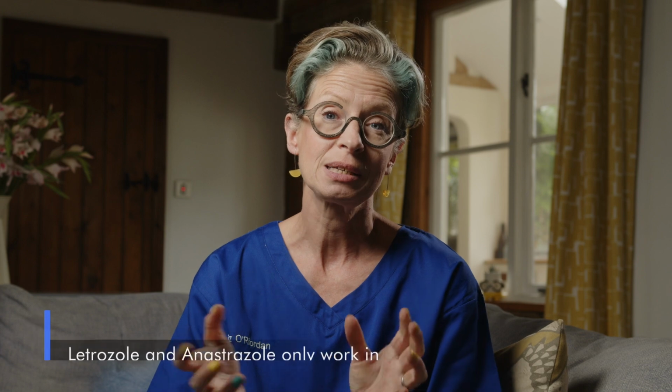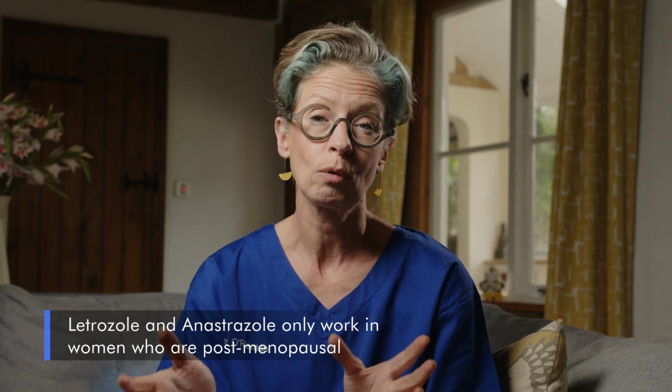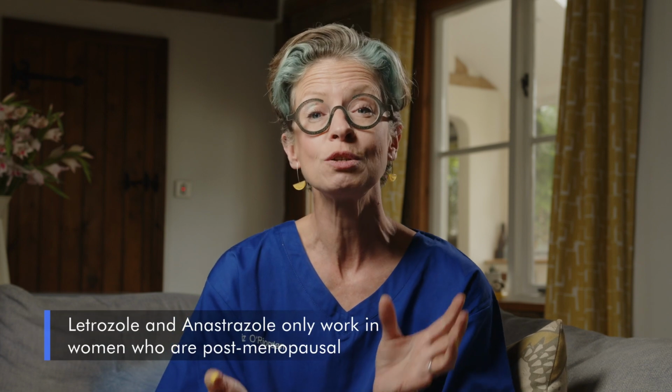Your doctor may also give you Zoladex to make you menopausal so they can treat you with an aromatase inhibitor instead of tamoxifen, because letrozole and anastrozole only work in women who are menopausal, and that's what happened to me when I had a local recurrence on tamoxifen.